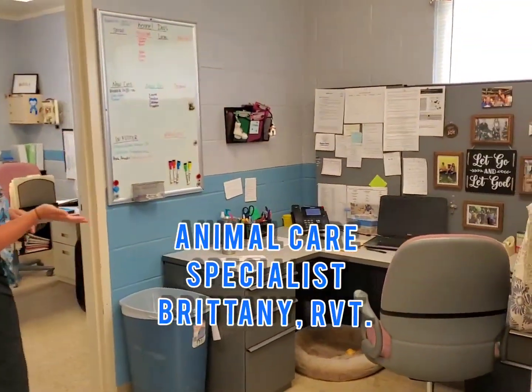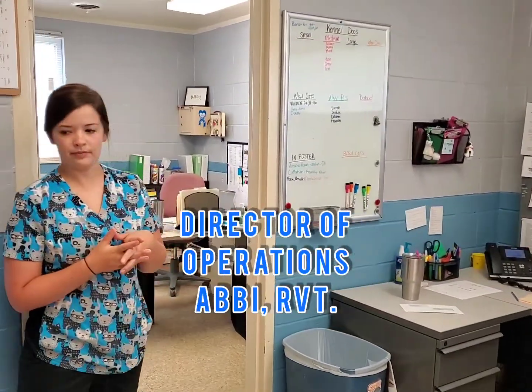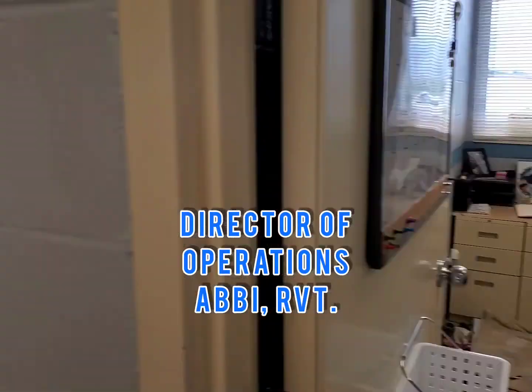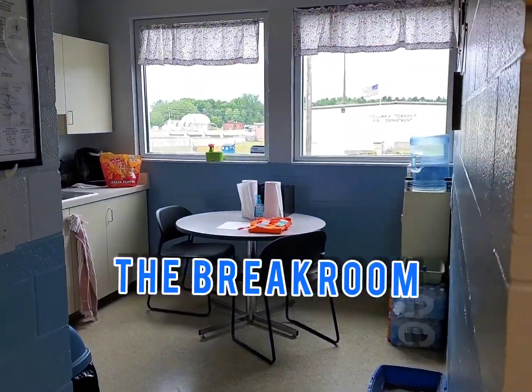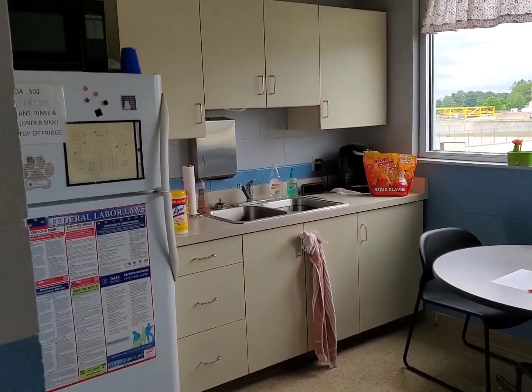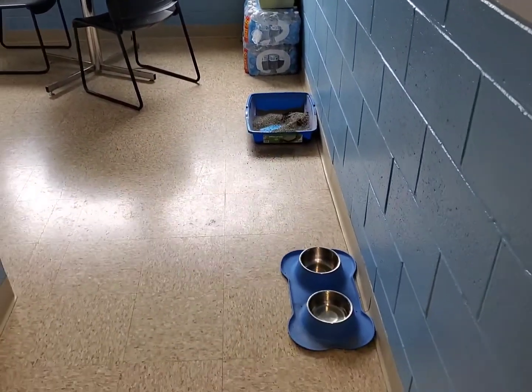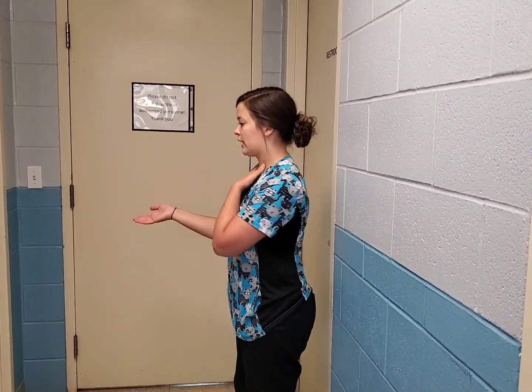This is Brittany. She is our RBT on staff, and then this is my office as well. This is our little break room. We have a fridge and microwave for lunches and such. And this is also where Bianca's food and water and litter box is held. So in this hallway, this leads you to one of our kitten rooms.